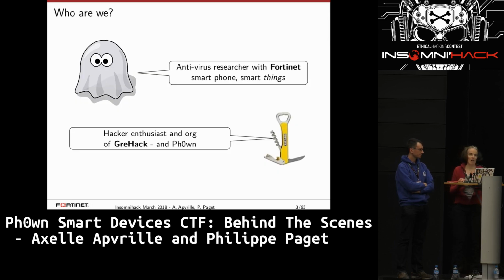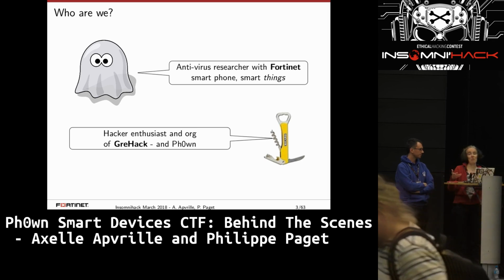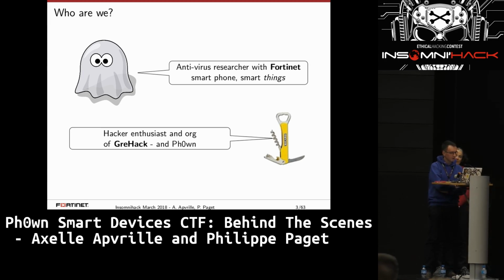So who are we? Well, I am Axelle. I am an antivirus researcher for Fortinet, and I am working specifically on mobile malware for smart things, where smart things range from smartphones to smart toothbrushes to plenty of stuff. Hello, I'm Phil. I've been doing hardware hacking for a long time now, and I belong to the former team of GROHACK conference and CTF. And for 1 year, I've been involved in the Ph0wn CTF organization.